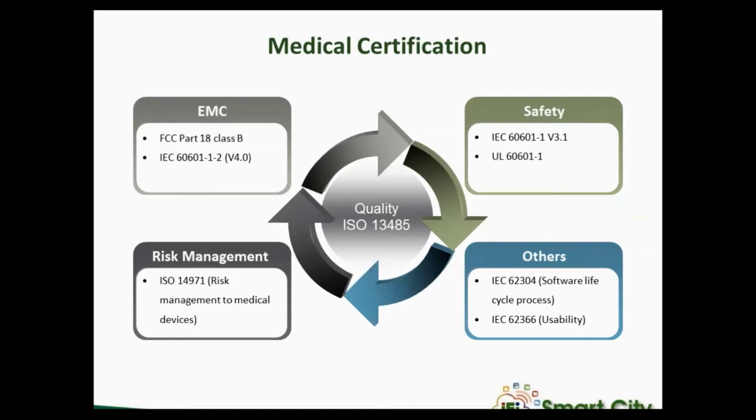For manufacturing, the production process should be compliant with ISO 13485, which is the standard for medical devices quality management system. For the product itself, the quality should be compliant with all these certifications surrounding the center circle, such as IEC 60601-1 for safety, IEC 60601-1-2 for EMC, and ISO 14971 for risk management. Also, our BIOS and usability need to pass these two certifications shown here.